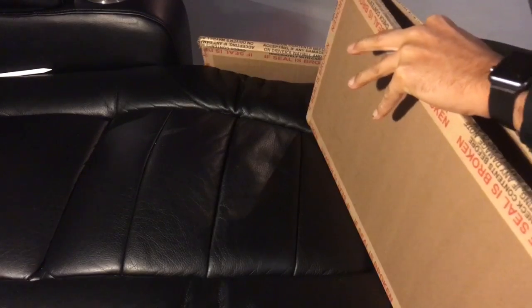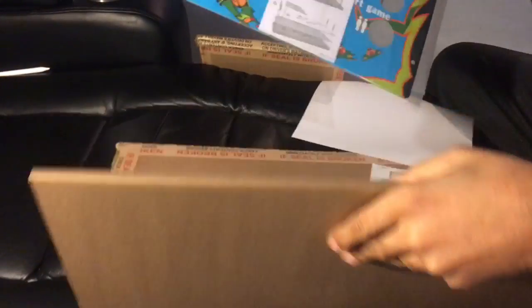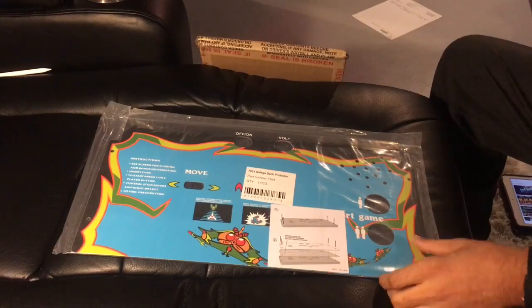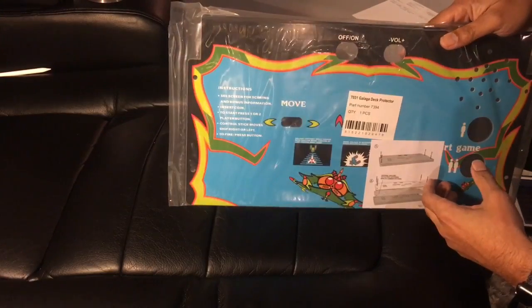Things in here are tight, so you definitely bundle these things up so they don't get damaged. Alright, and what do we have? Galaga protector. They didn't bother sending the contest thing anymore, because the contest thing says you have to return what you received, the old one, so you can be entered into the contest. Obviously, you can't return your other overlay. So that's one. Let's see what the other one is.